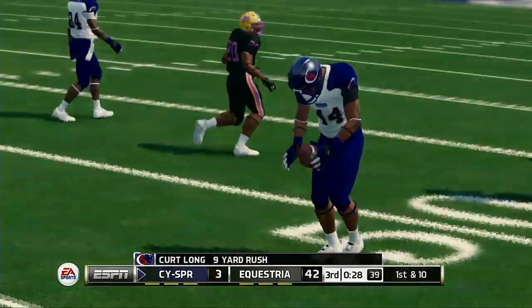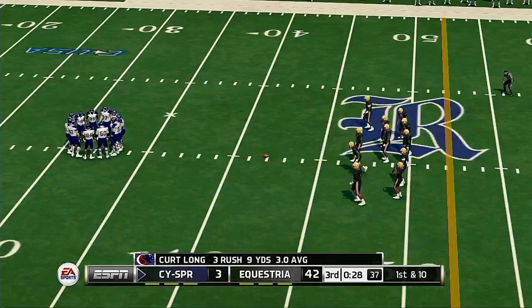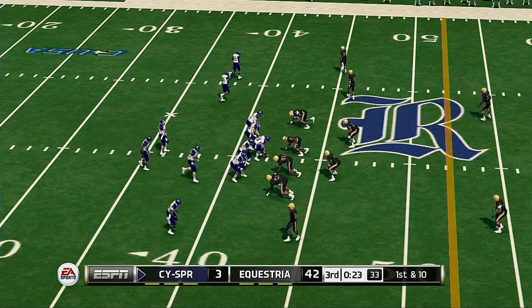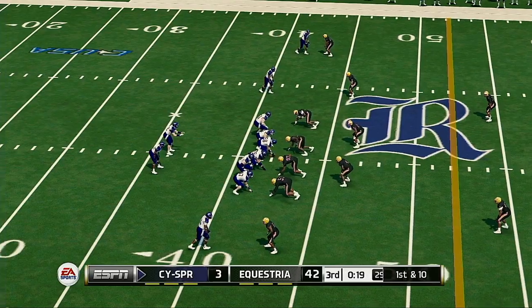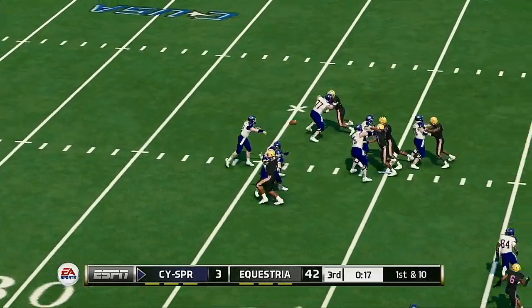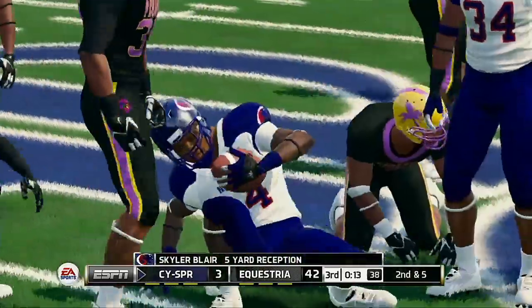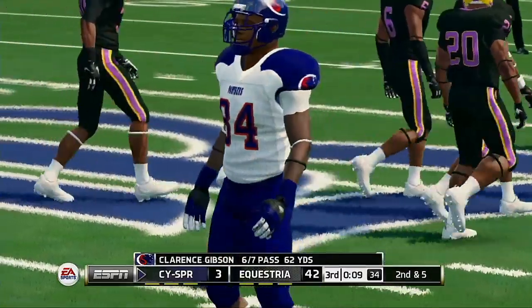He makes his way to about the 42. From their own 42-yard line, first down. Fires out to his wideout, and he's taken down at about the 47-yard line. That brings him second and five.